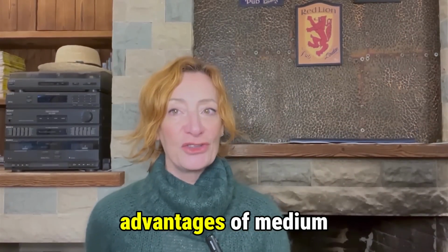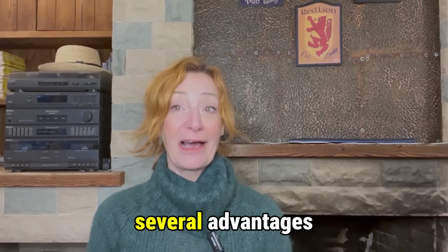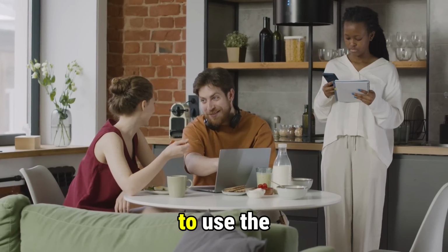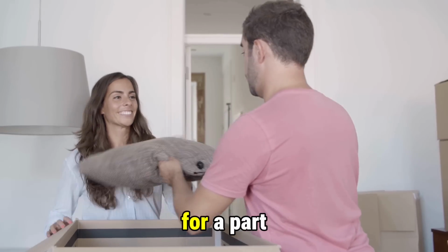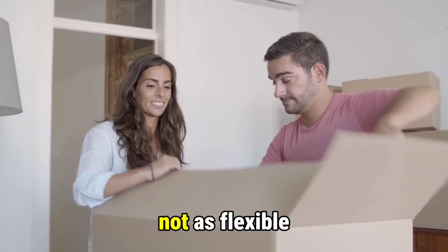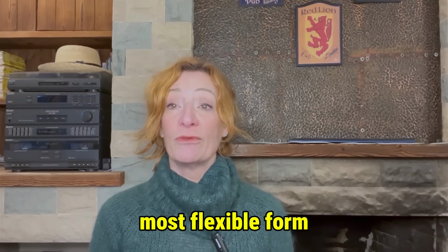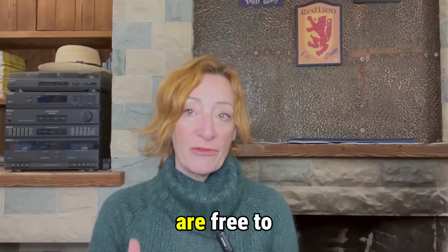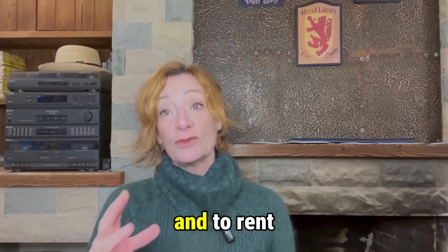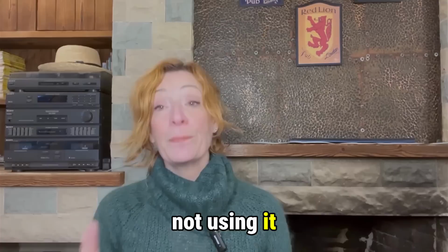What are the advantages of medium-term rental? Medium-term rental has several advantages. First of all, flexibility. You are free to use the property yourself for a part of the year and then rent it out when you are not using it. Of course, it's not as flexible as tourist rental, which is the most flexible form of rental, but still, you are free to decide to use the property for a few months or weeks and to rent it out for as long as you want while you are not using it.